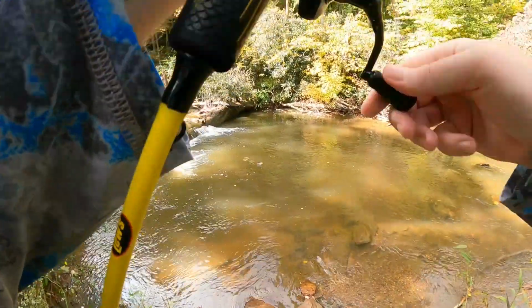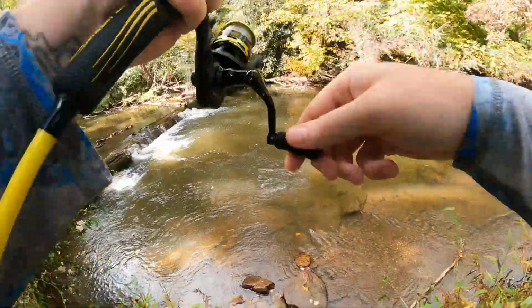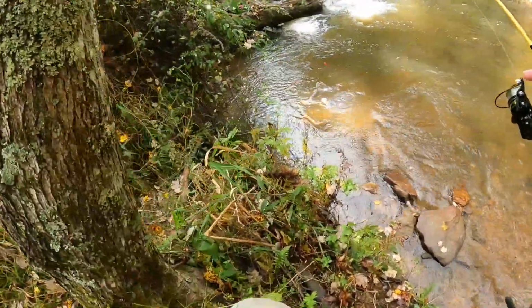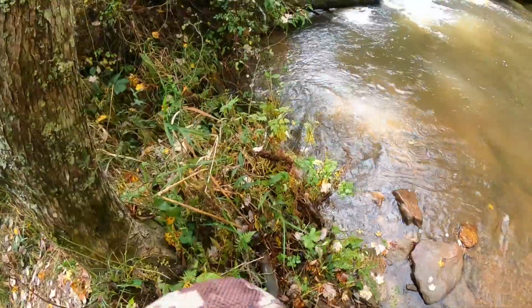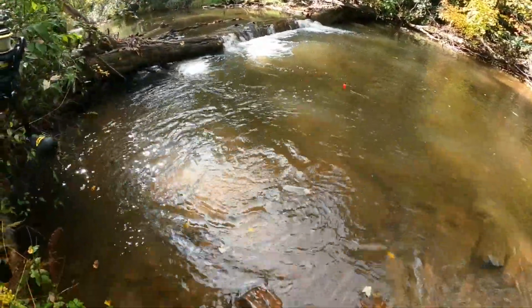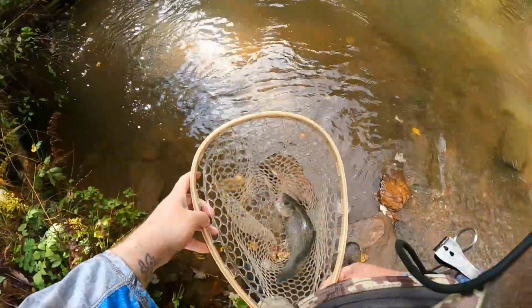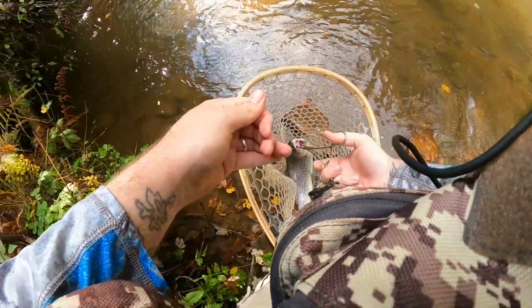Got him. There we go. Got him on the old jig. Fantastic, guys. Looks like we're going to have to hang on to this old tree here and slide ourselves on into the creek with this little beauty. There we go. Found us a little stepping stone down here to get in the creek and slide this little beauty in. There we go, guys. Beautiful fish on the BIGGFISH Lures jig.